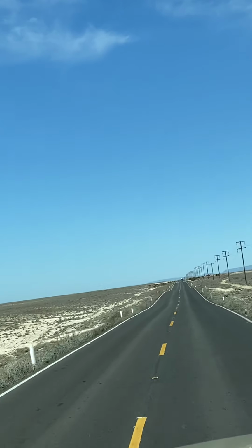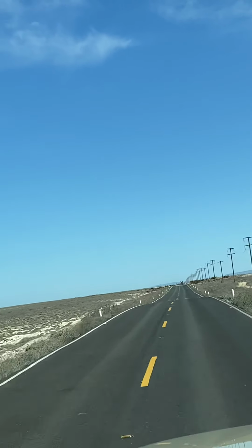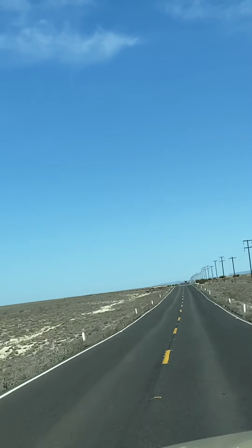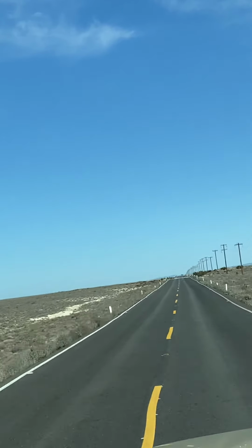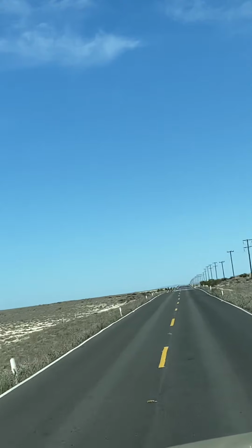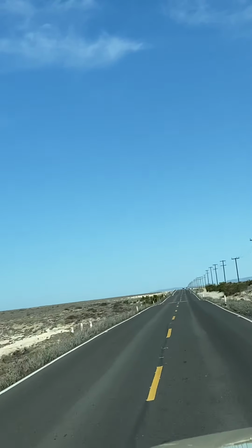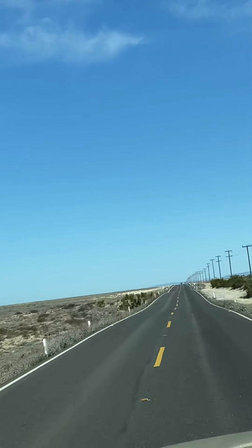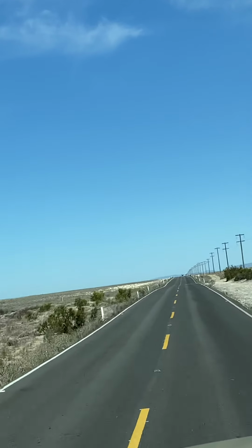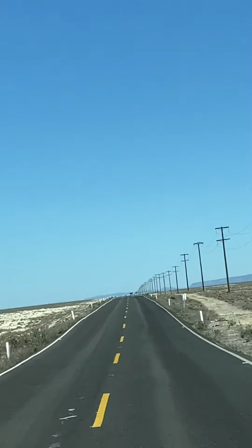This is not bouncy. The road from Algodones down to San Felipe was so bouncy I couldn't possibly have done this video. And from San Ignacio down to Loreto, it's pretty bouncy, but from Loreto down to La Paz, it's really, really bouncy. All right, I think that's a big truck. No, it's a truck that passed me.